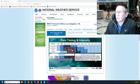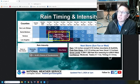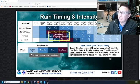And then this is also a really nice graphic here. It talks about rain timing and intensity. So for San Luis Obispo County, you can see the heavy rain potential from Sunday 6 a.m. through noon, and then noon through 6. I agree with this. Now, what it's identified for Santa Barbara County is same time frame, but in the very heavy category, with this being highlighted as a high risk for life-threatening and damaging flooding. Rainfall again, 3 to 6 inches, except 6 to 12 inches for mountains and foothills. Peak rain rates, half inch to 1 inch per hour at times, locally to 1.5 inches per hour.